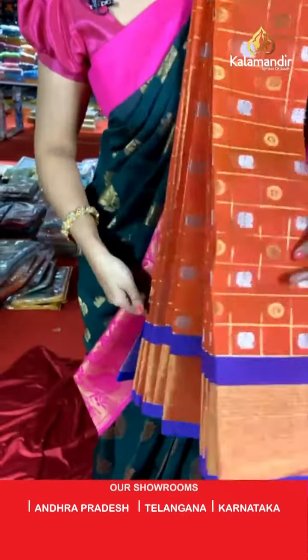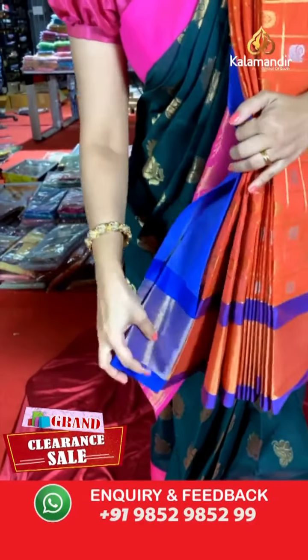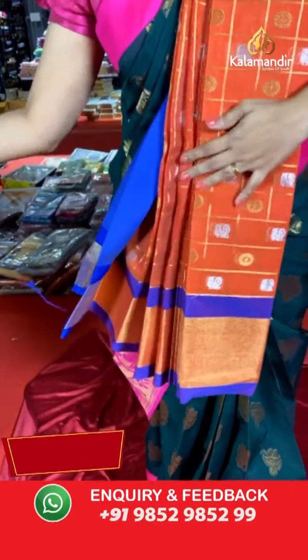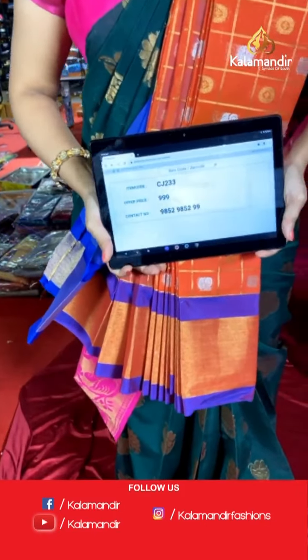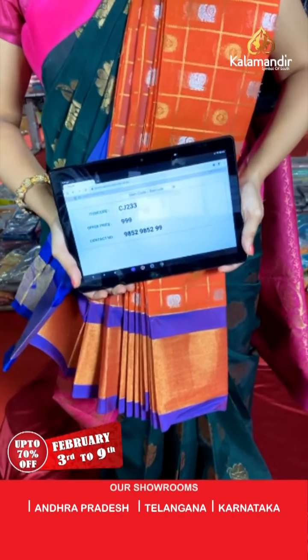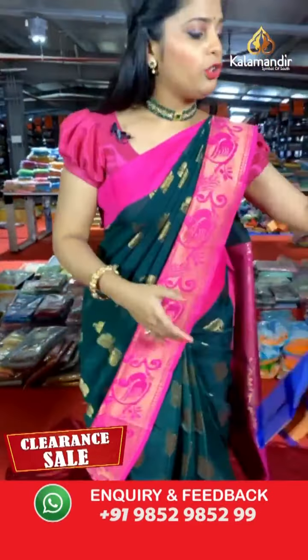It's a dark orange colored sari with the combination of royal blue. Very beautiful color combination here. Let's have a look at the pricing details. The sari code is CJ233 and offer price 999 rupees. To place an order, please take a screenshot, send it to our WhatsApp number 9852985299.